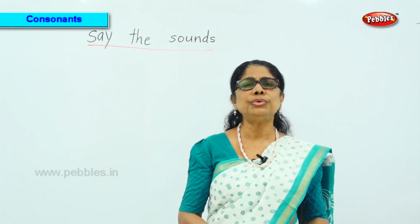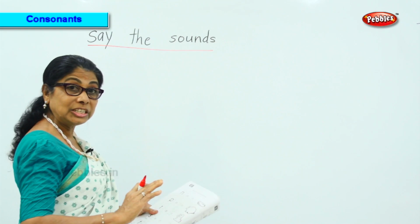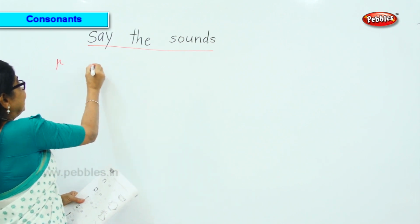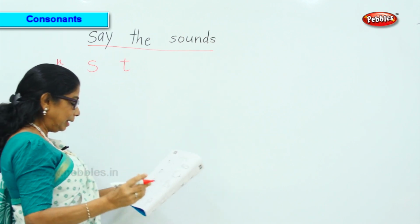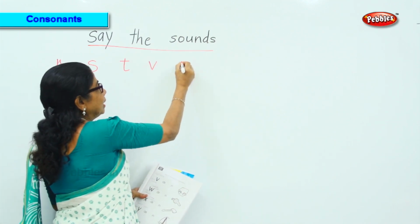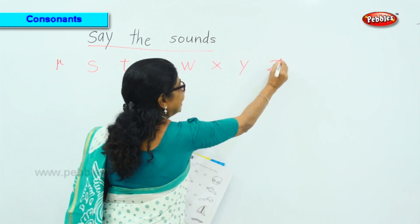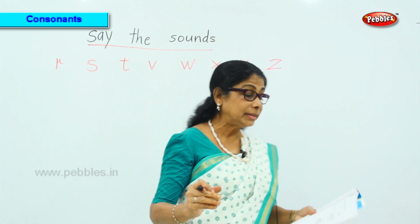Let us continue. We have some more consonants to do. Now, we finish Q. Now, we'll do R. Then we have S. Then we have T. And then you have V. And then we have W, X, Y and Z. And with that we come to the end of the consonants. Now give me some words for each of these.